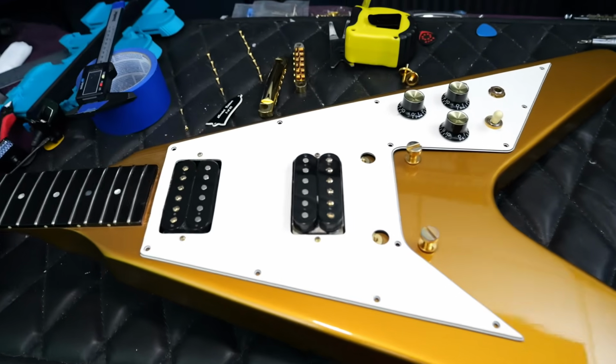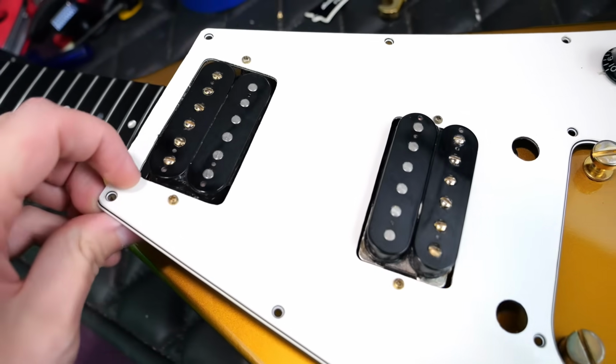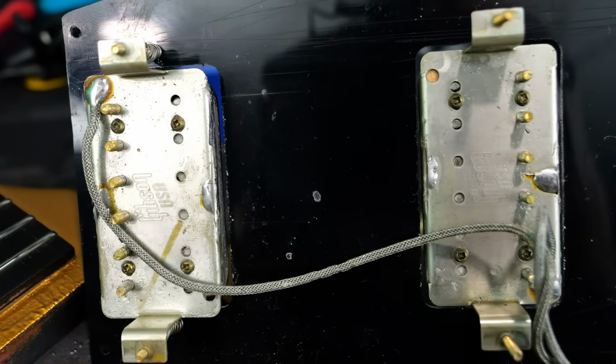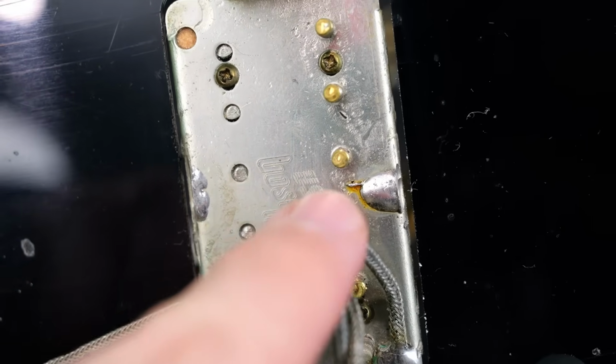Inside our golden V, what is the answer? Is it good or bad news? Well, for once, it's good news. Looking at the solder joints there, that looks fine to me, and we've got the Gibson USA base plates, but you can see where covers were soldered to these pickups at one point in time.